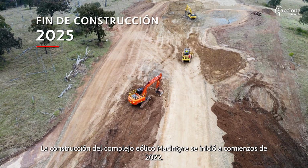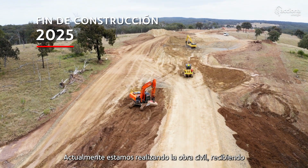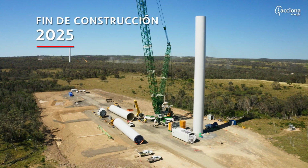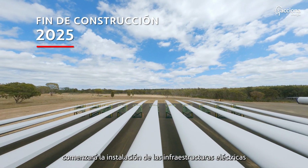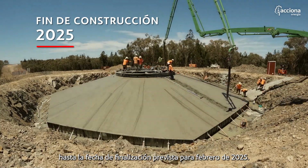The MacIntyre Wind Precinct commenced construction early 2022. We're currently performing civil earthworks, delivering turbine components to site, and we have commenced the installation of turbines. During the early part of next year, we'll commence electrical infrastructure construction, and the project will continue construction through to a completion date targeted for February 2025.